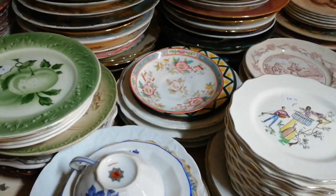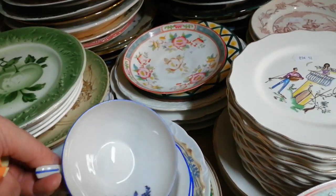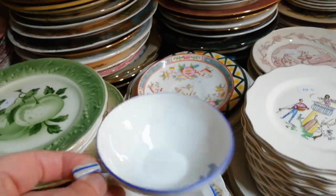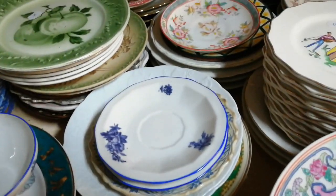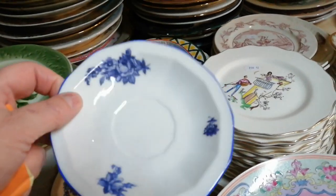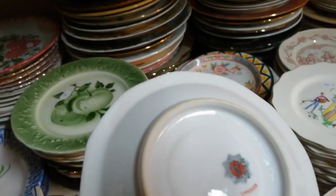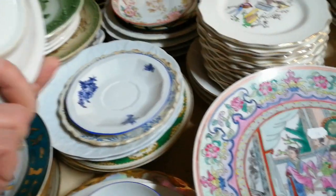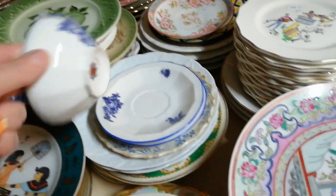There's only two. And they have the flower inside as well. I think I might have to have these. Not super quality, but they're blue and white. I can't see a price. No price.